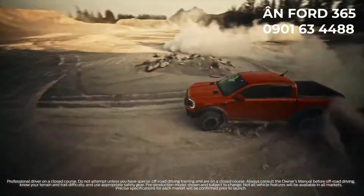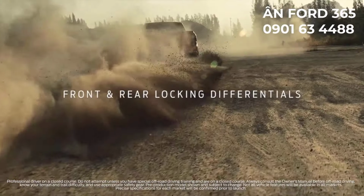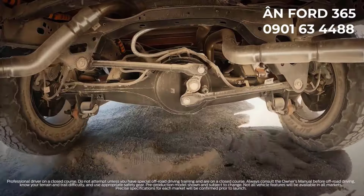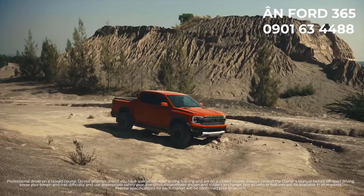Think you can wrong-foot a Raptor? Come on, you're gonna have to try harder than that. Raptor not only has a rear diff lock, it now has a front diff lock too. They're gonna get you up and over almost anything.